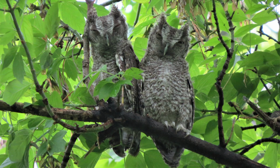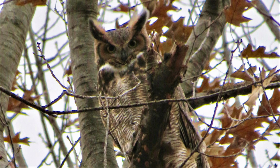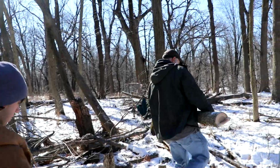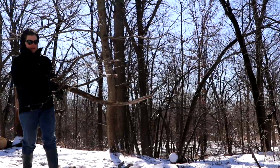210 bird species have been identified here, making it one of the area's best places to see migrating birds away from the lakefront. He wants to make it even more bird-friendly. And so we know that a good bird habitat has treetops, it has sub-canopy trees, it has shrubs, and then it will have an herbaceous layer.